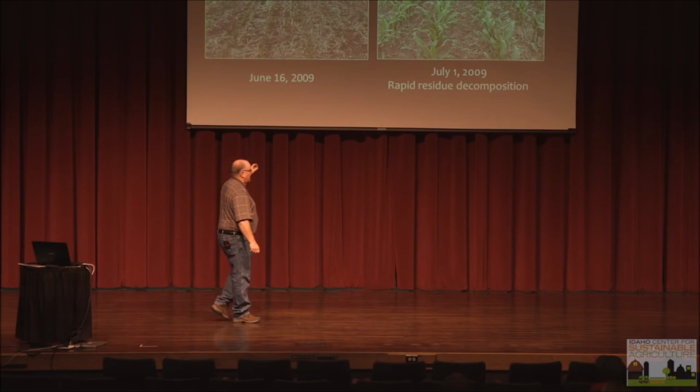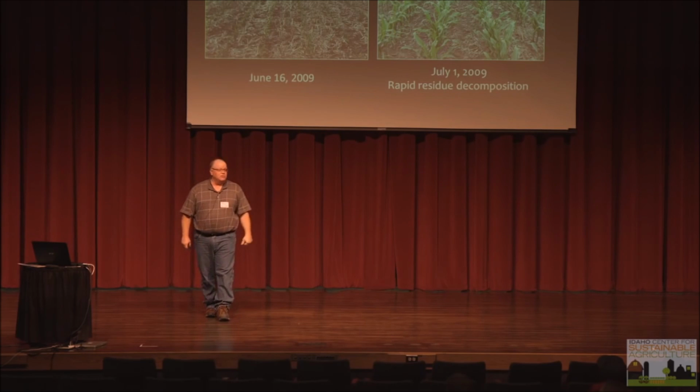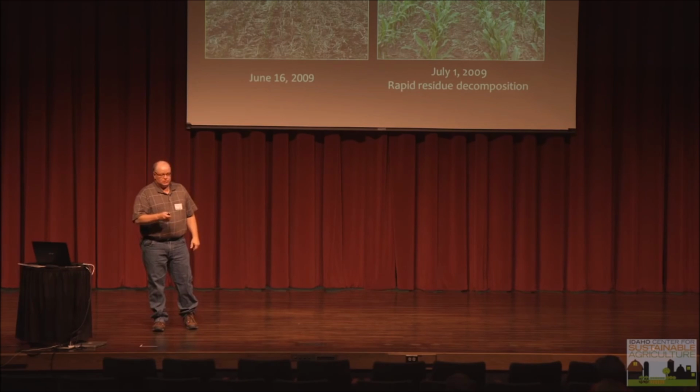Here's photos then. I plant corn about May 15th. Here's June 16th, July 1st. Where's the residue? I'm not out there cultivating, I'll tell you that. Where's the residue going?